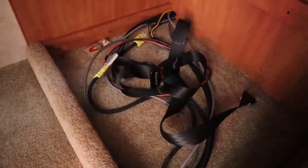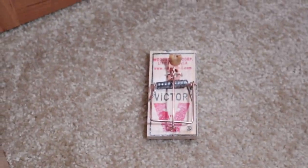You guys come with me inside the motorhome. Just kind of an update. We spent a lot of time cleaning the motorhome over the last couple days, getting it ready to go. Back here, I showed you guys previously that there was a lot of mouse poop in there, and you can see that I have a mouse trap. So far, we haven't had any takers. No mice want the peanut butter or the flour.